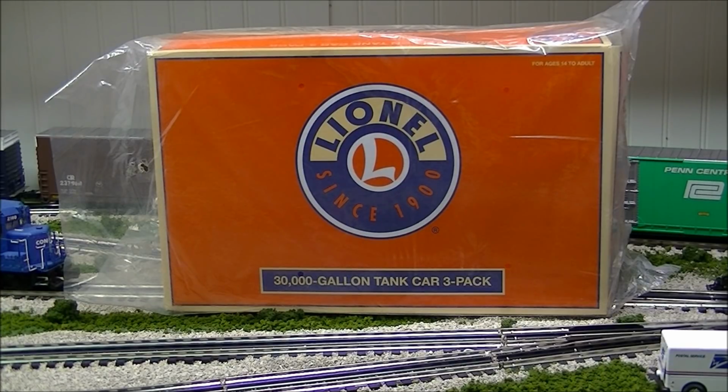In this video, we will be reviewing the Lionel 30,000 gallon tank car. This is a tank car for those people in O-gauge, or high rail O-gauge that is, that would like more accurate and modern day freight cars that you would actually see today on the railroad.